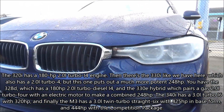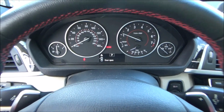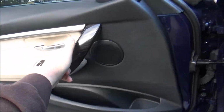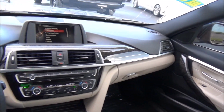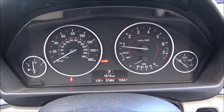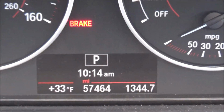The 330i can be had with either rear-wheel drive or xDrive all-wheel drive, and either a 6-speed manual or an 8-speed automatic transmission. However, xDrive models like this one are automatic only. The instrument cluster houses 5 analog gauges, which are your tachometer, speedometer, fuel gauge, MPG meter, and oil temp gauge. And then there's also a digital info display, which can be gone through via the button on the end of the turn signal stalk.